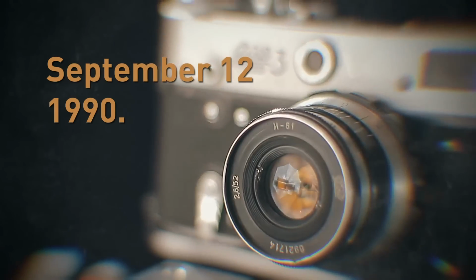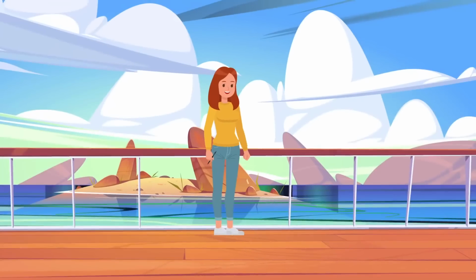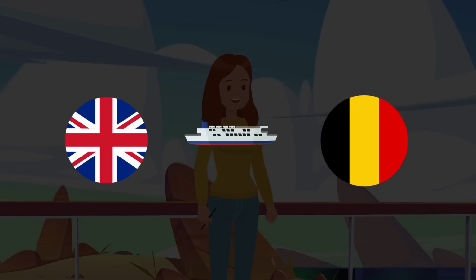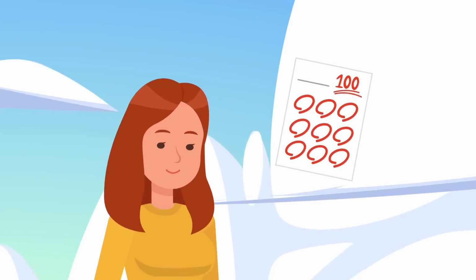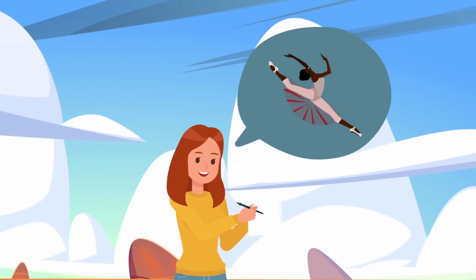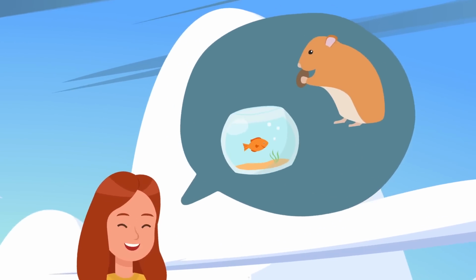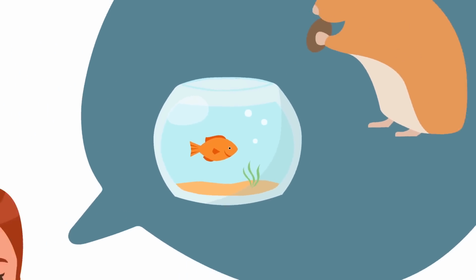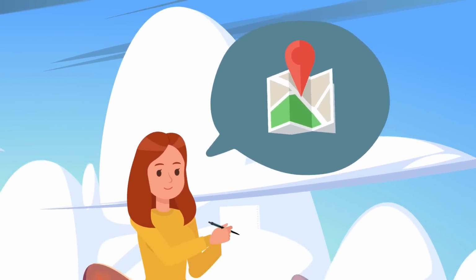It was September 12, 1990. In those times, way before instant messaging and Zoom calls, a little girl was looking for pen pals. Zoe was aboard a ship from England to Belgium on vacation with her parents. She was only 10 years old at the time, but was a very clever schoolgirl. She took a piece of paper and started putting some words together. She introduced herself, then wrote about how she liked ballet and playing the flute and the piano. Of course, she couldn't help but mention her 2 adored pets, a little hamster she called Sparkle and her fish Speckle. She also put down the address at which she could be reached in case someone was interested in writing back. But alas, she was at sea.